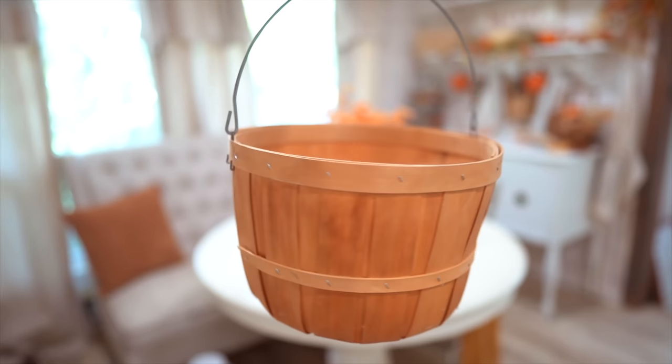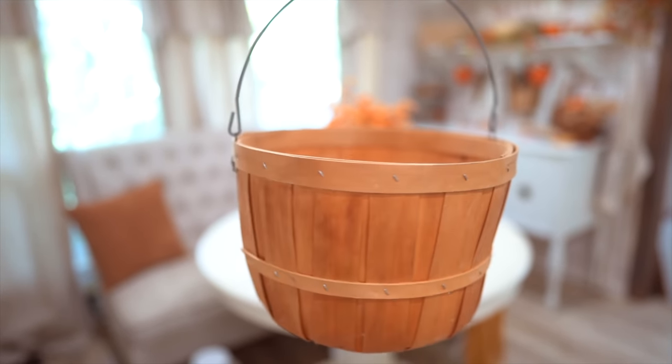So this thing right here, I have picked up several at our thrift store and I love these during the fall. I feel like they're beautiful, especially to have maybe outside with some of your fall decor. Obviously you can have them inside too, but I'm going to show you right here a few different ways that you can style these.